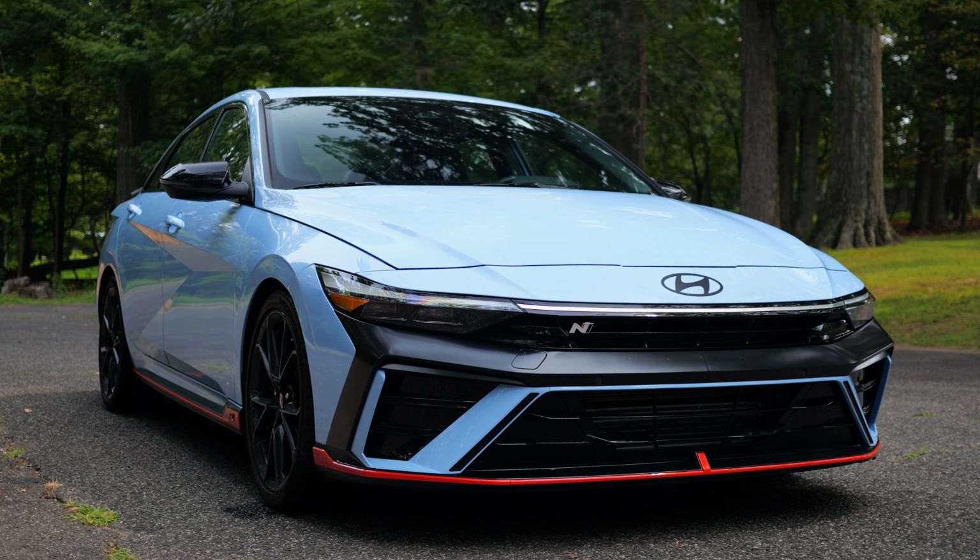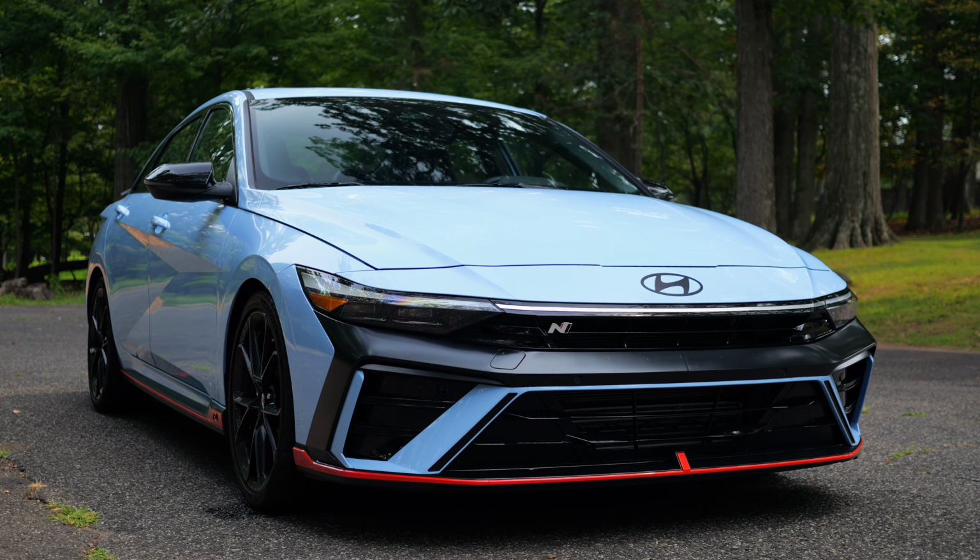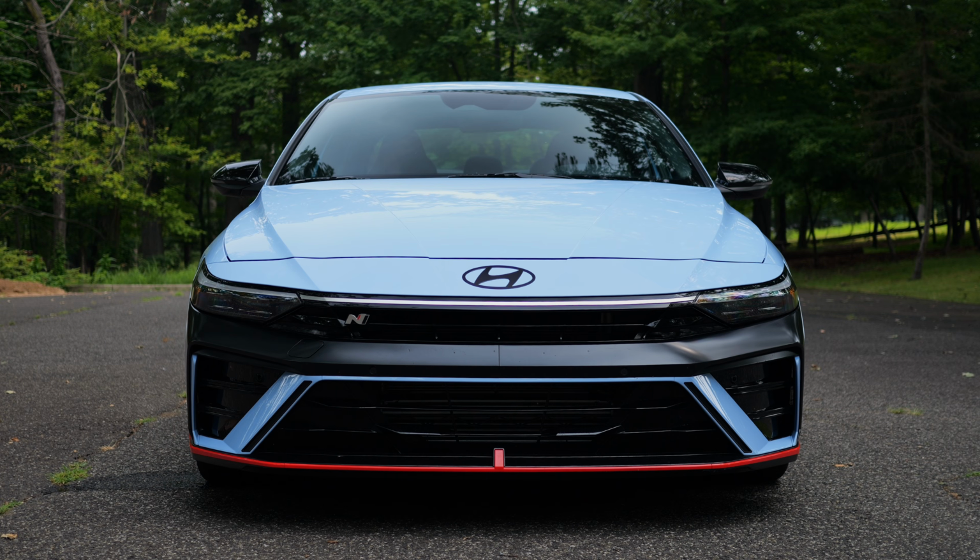Hyundai Elantra N. Not the quickest, definitely not the prettiest, but it might be one of the best cars for around $35,000 if you're looking for a performance sedan. Now, in this video, I'll talk exactly what this thing is from a technical standpoint, how I feel about the interior space, and what it's like to drive it on our favorite back road. So let's get started.